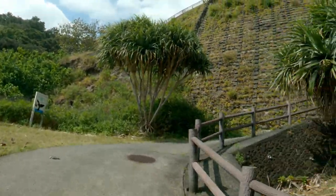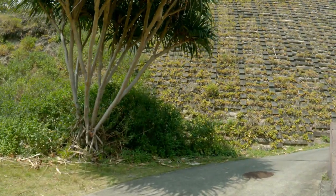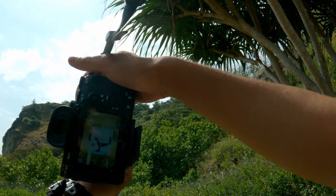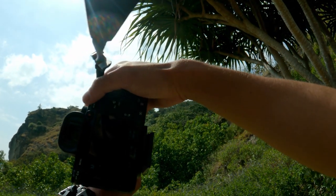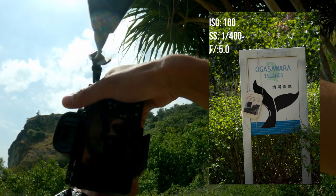So taking the intro while I'm climbing up the hill is not the best of ideas, but today, as you can see on this signpost, I am taking photos at the Ogasawara Islands.